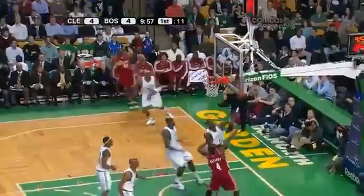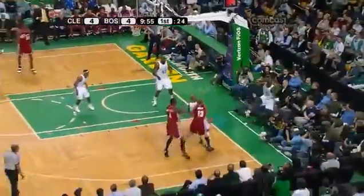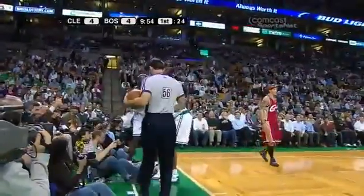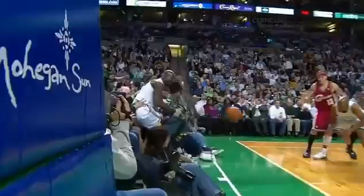James a fall away, no. Garnett in a battle with Wallace for the loose ball, and it goes off Ray Allen out of bounds, and then Ray over to give Kevin Garnett a hand out of the first row. Here's the good hustle by Kevin Garnett. This is a Tommy point. Knocks it, goes for it, and gets knocked off of Ray Allen.